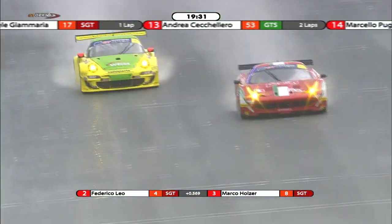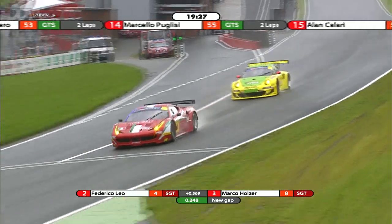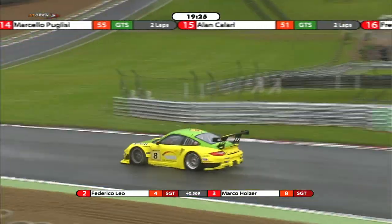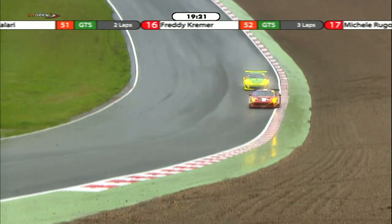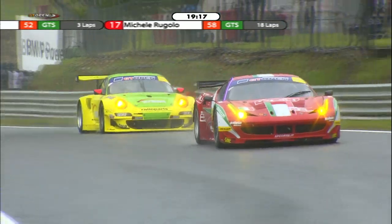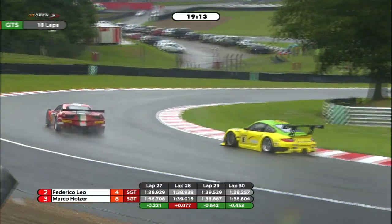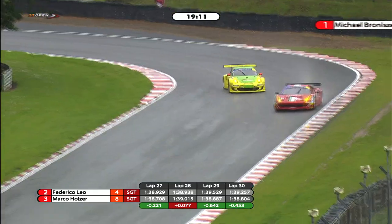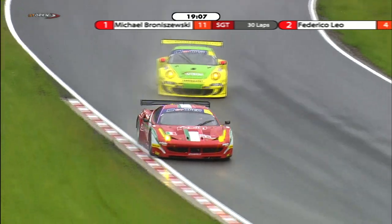And here comes Holzer now taking a big look at Leo as they come into Paddock Hill Bend, starting the 30th lap. Holzer maintaining a watching brief for now, though, behind Leo. And crucially on that last lap, they're also both a second faster than Michael Brozinski, so that gap came down as well. Holzer, is he close enough to challenge Leo? It really could be. Federico Leo runs very wide at the hairpin. Holzer taking the much tighter line. The yellow flag's now retracted at Graham Hill Bend, so we're fully green around the course once more.